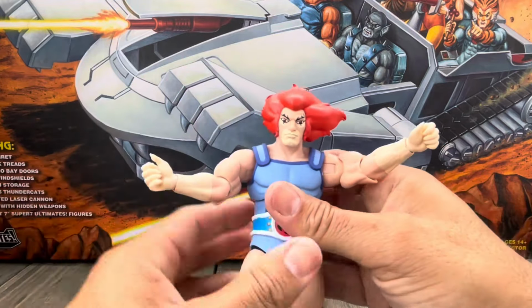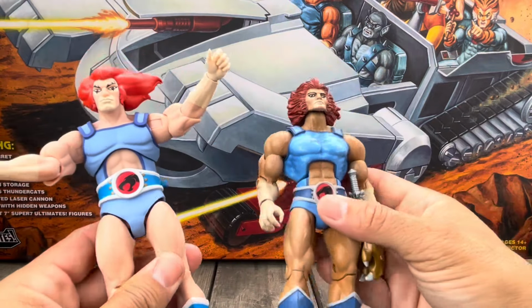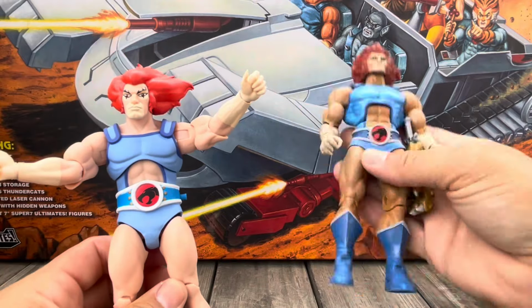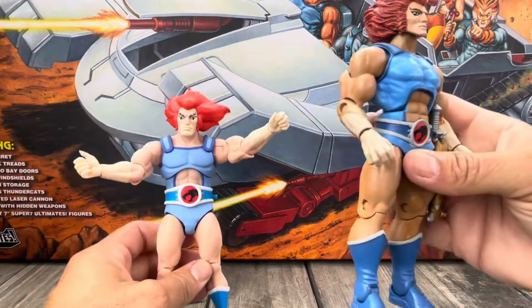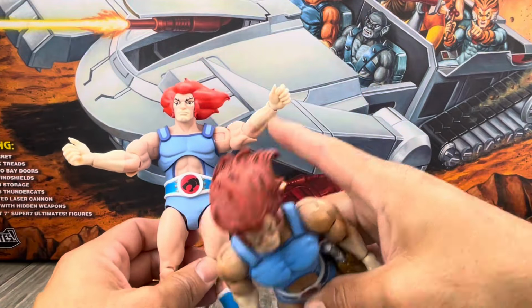Pretty standard figure. I feel like he does feel more flexible. And I know what you were thinking. That's cool and all, playtime. Do you have anything to compare him to? And yes, I do. So let's compare. Anyways, here he is. Like I said, I'm doing a voiceover, so I was ranting on and on about this figure.